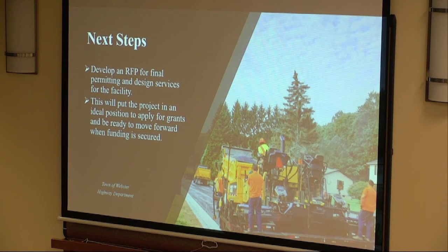With this, we talk a lot about the existing conditions and obviously the need for replacement. The next steps are to develop an RFP for final permitting and design services for the facility. That would be so that we can get it designed, get more definitive designs where better estimates and things of that nature can be made. And this will put the project in an ideal position to apply for grants and be ready to move forward when those types of things come forward or when funding is secured.